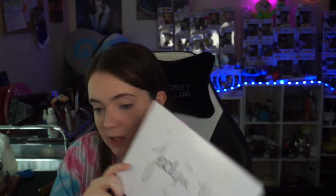So the palette I'm using is the Jaclyn Hill palette. It is very dirty. It has makeup all over it. I don't even care. I was gonna clean this, but I don't care. We're using this palette. This is hands down one of my most favorite makeup palettes I have ever purchased.